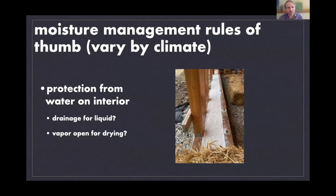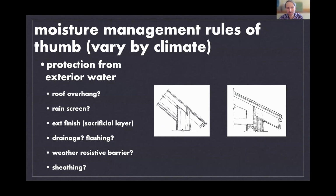Lindsay, would you be willing to quickly go back to something you pointed out about the rain screen and fire resistance? Or is that a whole, I guess maybe in a brief summary, would you be able to elaborate on that?